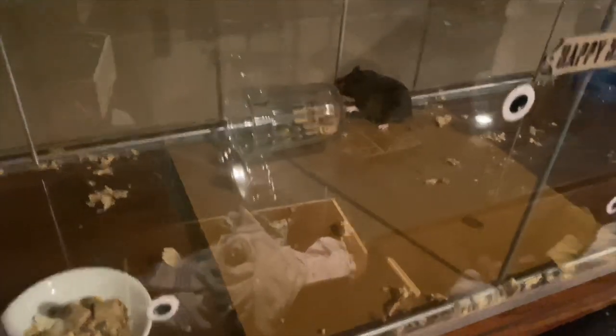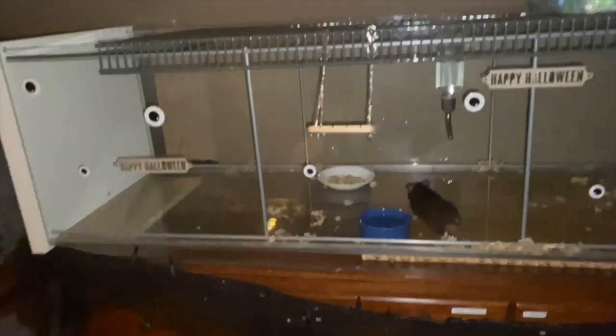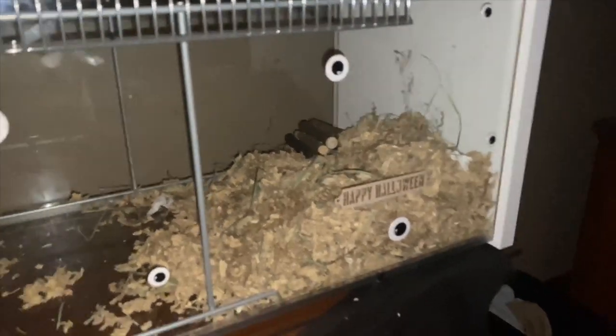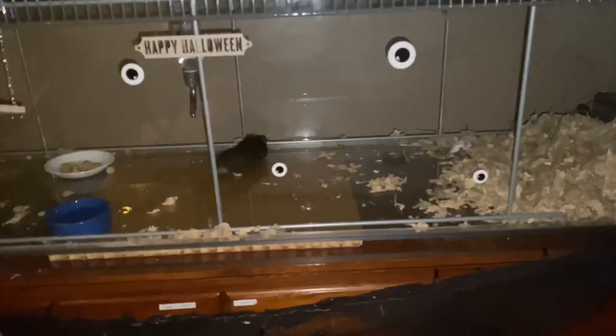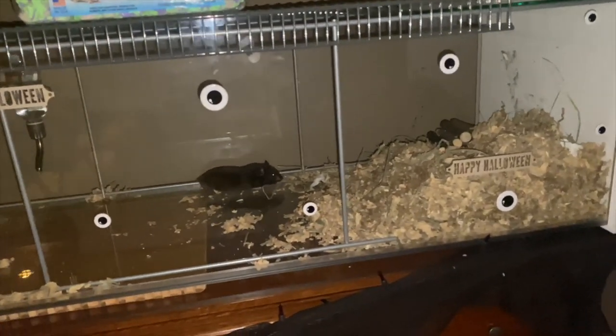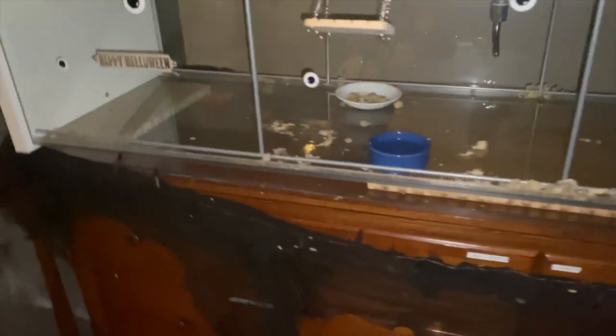He's back. Okay. So before I finish with the rest of his Halloween enclosure, I just put a little bedding in here so he can relax in here for a little bit before I take him out to finish his enclosure, because I know he's probably stressed. This is what he did to my room. I'm mad at him, but I'm very happy he's safe.